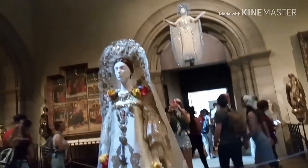Basically the music which was played there was terrifying. I didn't like this statue. Basically it was so terrifying for me. I don't know how you felt about it. Do let me know.